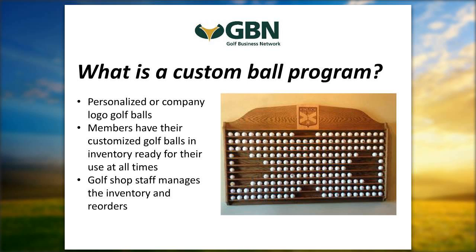Yeah. And it helps too from the standpoint, because you have the opportunity to control the inventory of golf balls. Every time a member comes through, especially if you have your starting sheet for that day, and your golf shop merchandising staff is aware of who's playing, they can go into the cabinet and pick out a sleeve of balls for each of those that's playing, and have them right there on the counter.